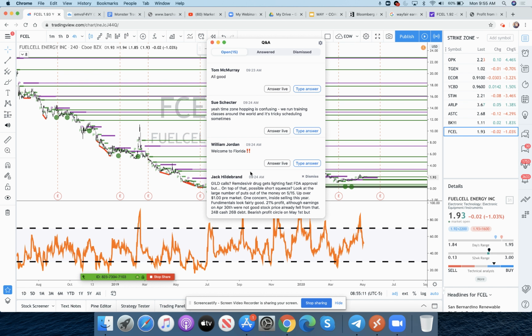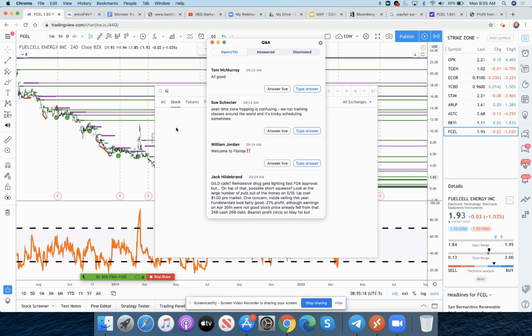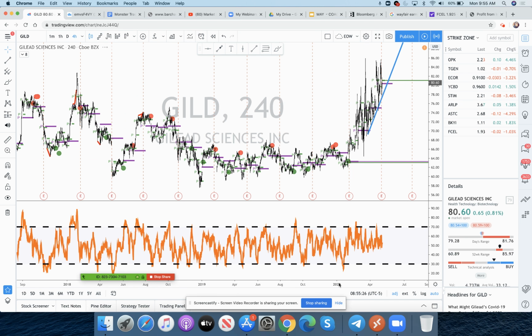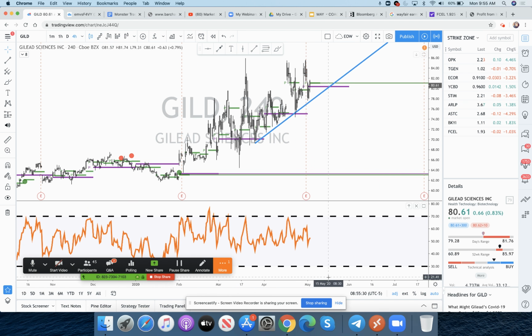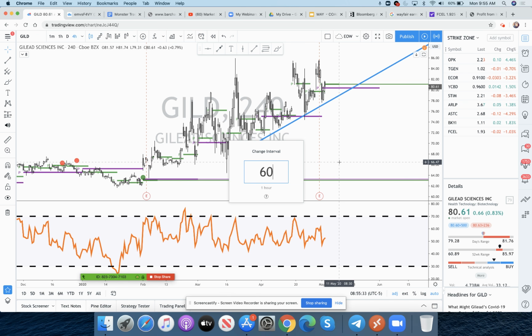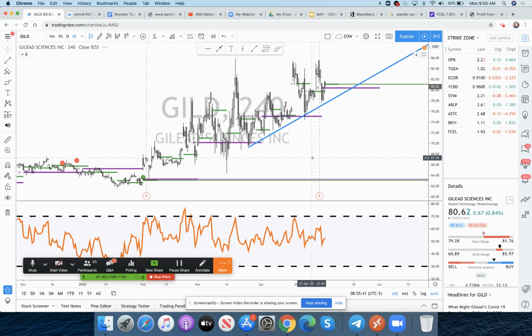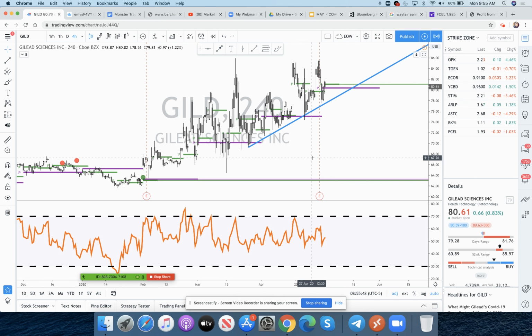Okay, Jack says GILD calls, gets lightning fast FDA approval, possible short squeeze, look at the large number of puts. So let's take a look at GILD. It's already moved too far. So yes, it could go up, totally and completely possible. But for me, it just doesn't have the characteristics of a trade, so I can't justify it under the rules of anything that we look at. I'm also super afraid of finding out if there's just not enough people that actually have the China virus, and then nobody needs to buy the drug.